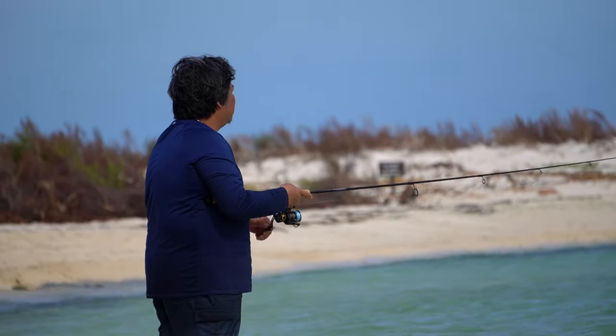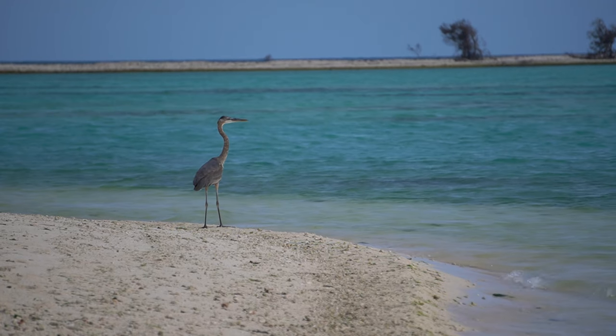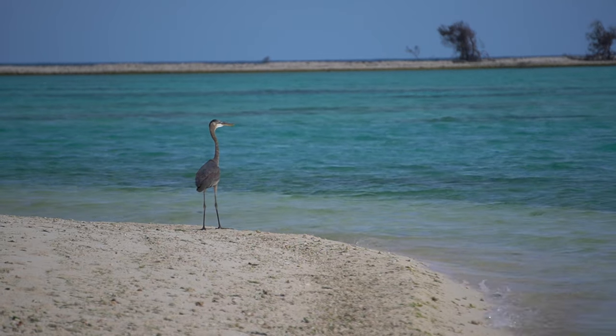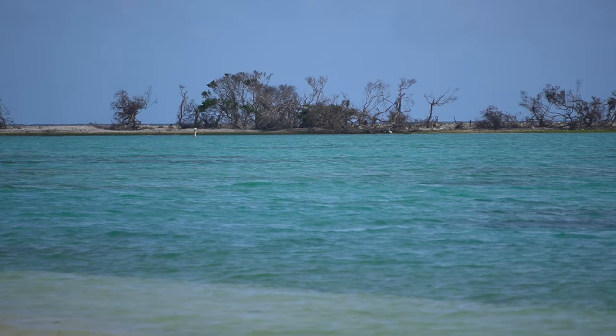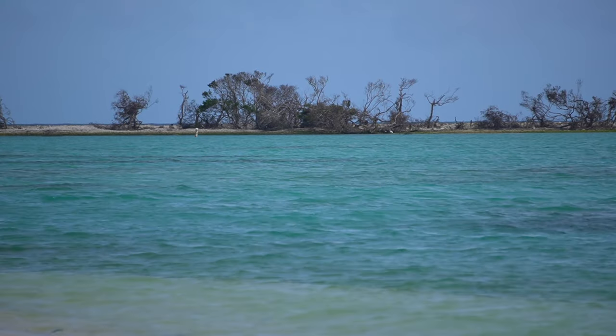From afar, we observe Ian, like the old man and the sea, lured by the greatest catch of the day. Frustrated from returning empty-handed on his first try, we leave our buddy to the mercy of the sea, while the rest of us explore the fort's history.